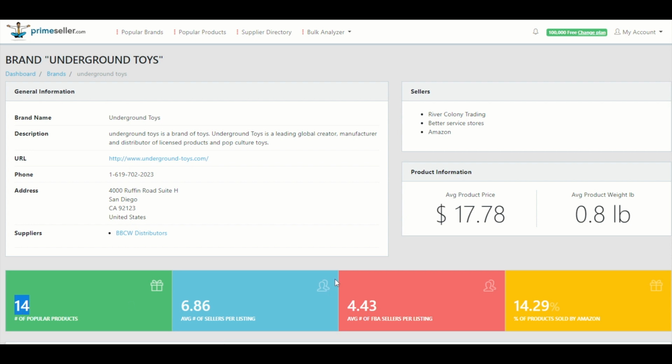They have 14 popular products, which means they're not a tiny company, but they still have a pretty wide selection for me to choose from. You can see right here that their average product price is $18, which is kind of nice because usually when there's a higher product price, there's also a little bit more margin in it for me.